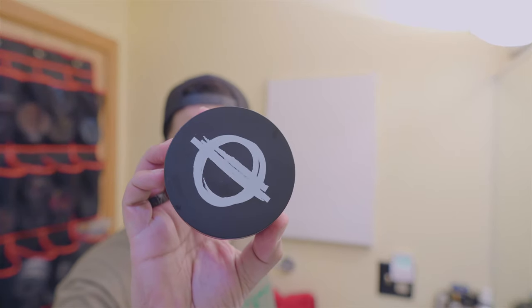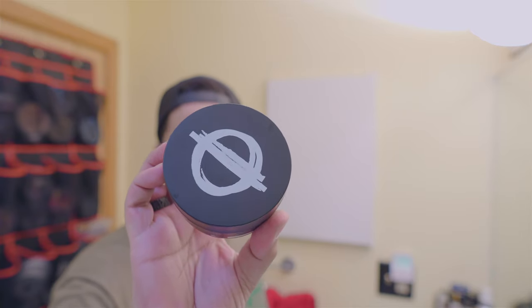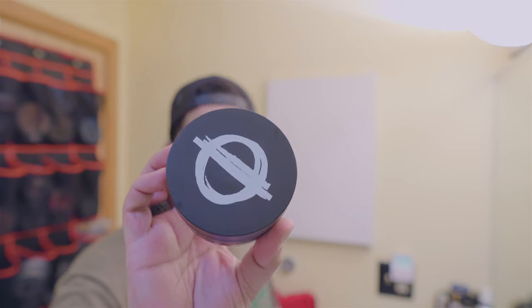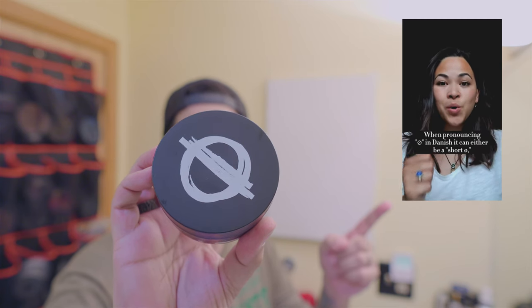So, Løthur. A lot of Americans and other people around the world say it one way, but it's actually the ø that you see here. It's Danish, and I believe the Norwegian language has it as well, and it's pronounced ø. Here's a quick video on how to actually say it. ø is a rounded vowel, and that means that the shape of the mouth is rounded. When pronouncing ø in Danish, it can either be a short ø, a long ø, or have a glottal stop. So that's the actual pronunciation, and I'll try my best to articulate it properly.